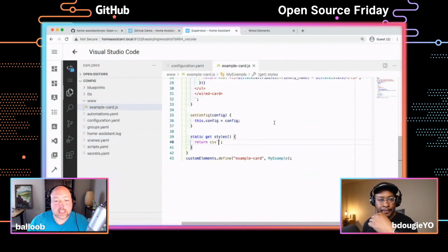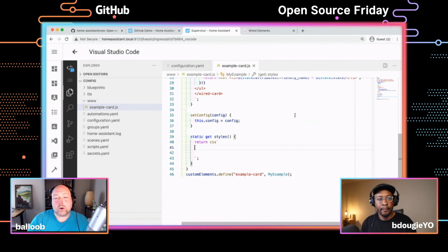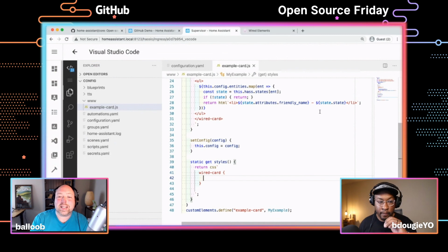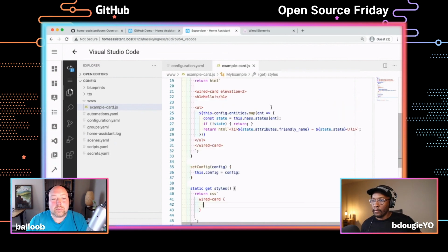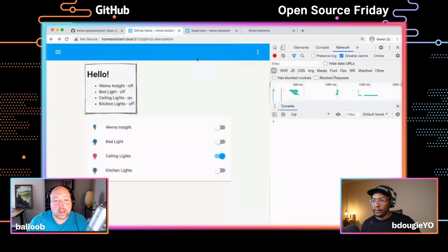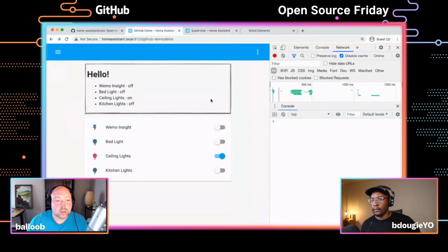So in our CSS, with web components, everything runs inside a shadow root, which means that the CSS doesn't escape. So I don't have to use any fancy selectors. I can just do whatever I feel like is going to be the selector that is as generic as possible, because it's only tied to the elements that I'm talking about here. So in my case, I want to just take up the space. I want it to be a block, right? So I do display block.